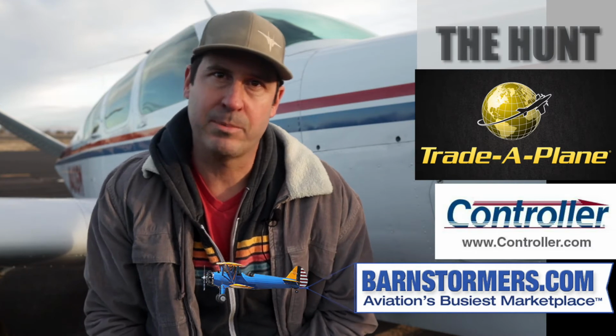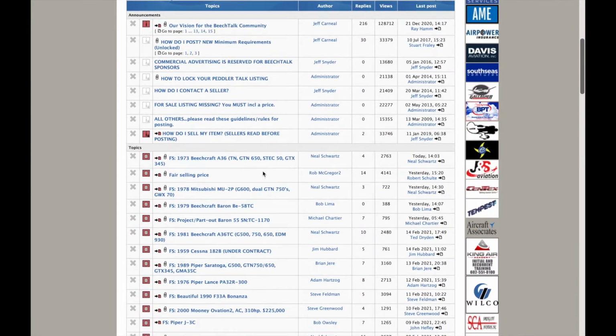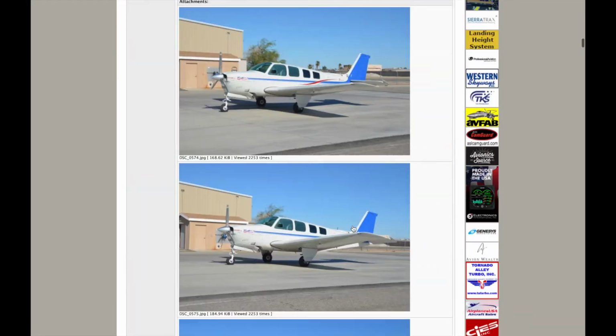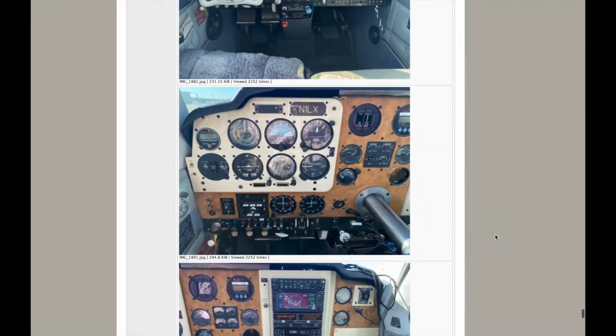The online airplane marketplaces I've searched the most are Trade-A-Plane, Controller, and Barnstormers. The other places to really focus your search are the forums. I found both of my airplanes in the for sale listings on Beechtalk. It's free and convenient for the seller, with lots of eager eyes, so a lot of the time you'll see a lot of great listings here that never make their way to commercial listing websites.